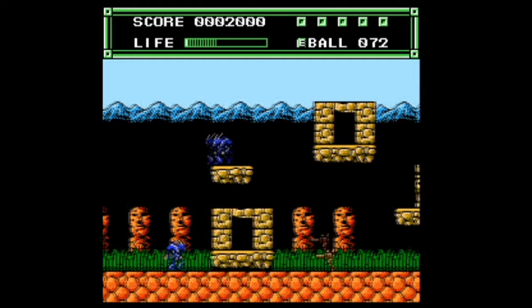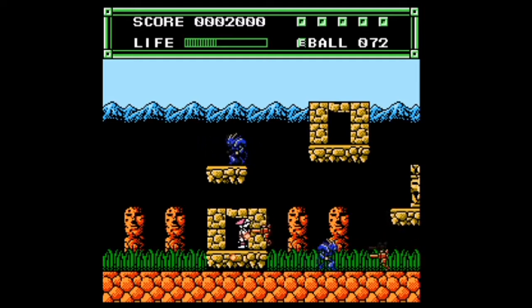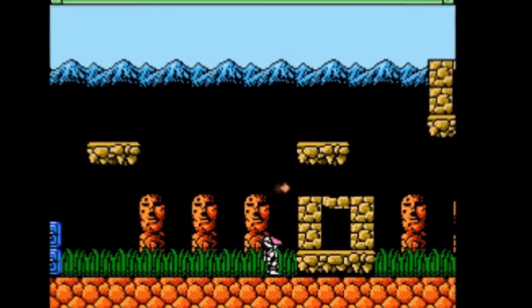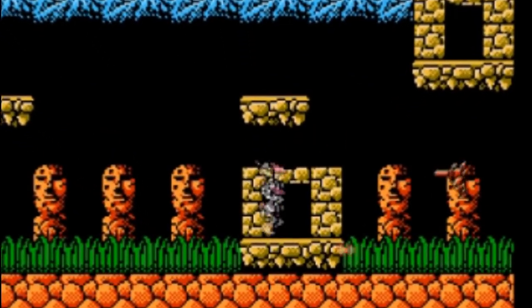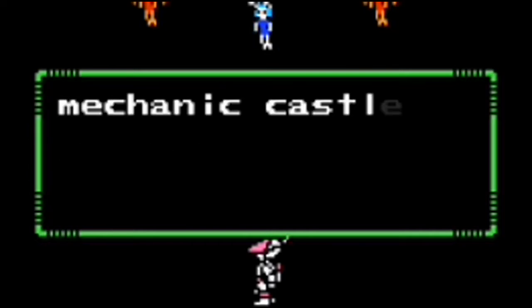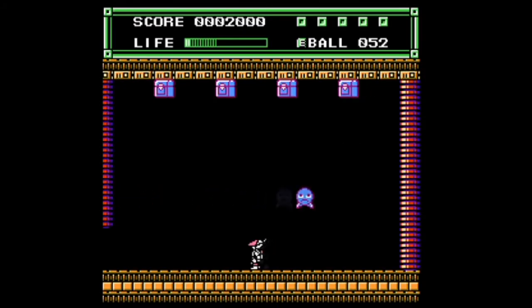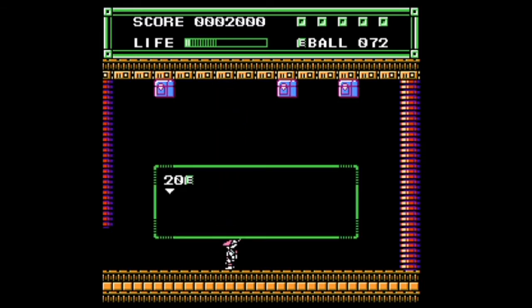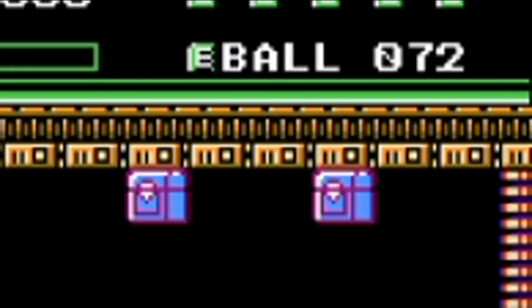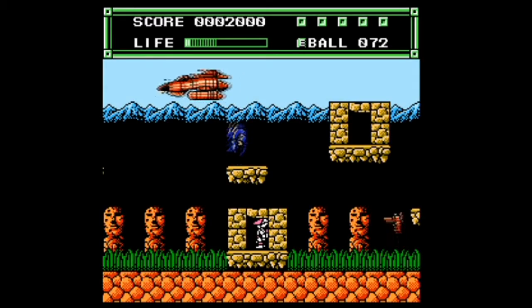The enemies in the first area seem to be these insect robot things that are dropped off by spaceships, and as you keep walking, they'll run into multiple rooms that usually contain hints or bonuses. The fairies tell you where you are, that their queen has been captured, and that you need to go into the mechanic castle to save her. Another room gives you the chance to win money by hitting a ghost with your head. Looks like I got 20, dollars? Pounds? Yen? Nah, actually the currency in this game is called balls. Yeah, I know an AVGN joke when I see one.